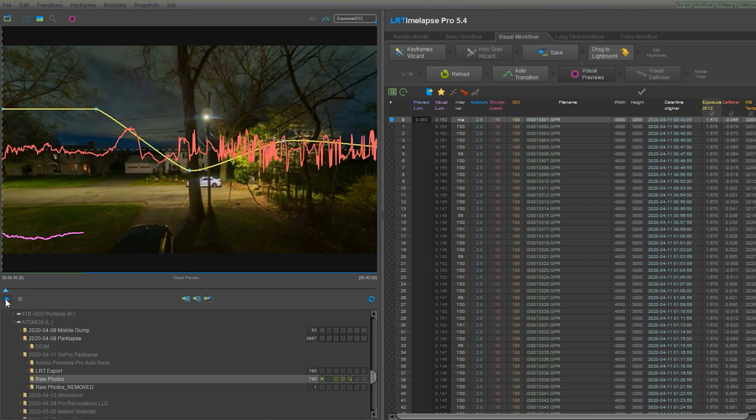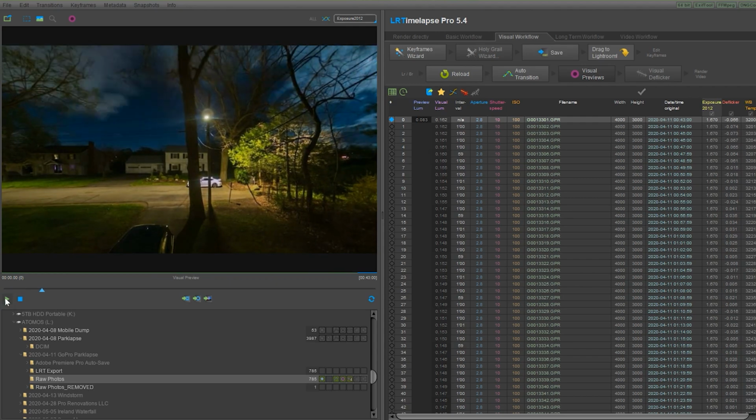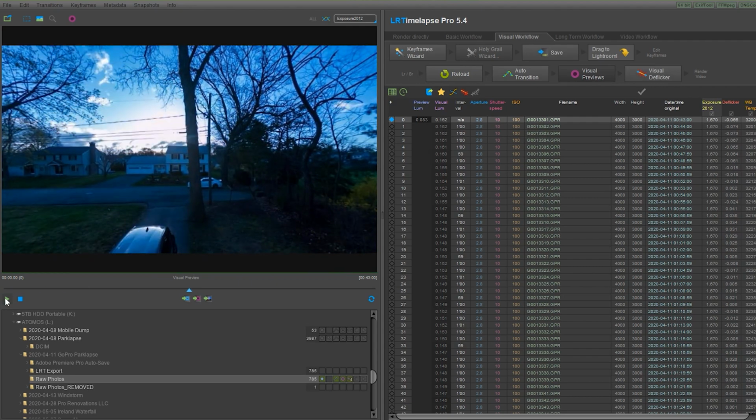You can change your aperture, shutter speed, and your ISO as your scene gets darker and brighter. Later on, in the software, you keyframe several images in the sequence and then blend all the edits across the images evenly in Lightroom. To do this manually would be next to impossible. LRT has tools for deflicker, motion blur, and a whole slew of other features.